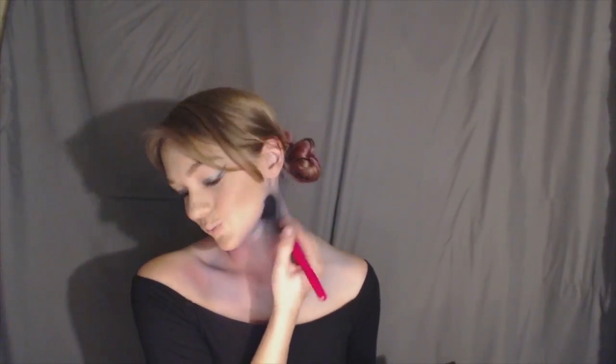At the bottom of your neck, bring down the color so that it tapers off into the chest. At the top of the neck, bring some of the color up so that it is just visible over the bottom of the jawline.